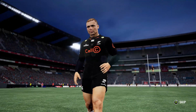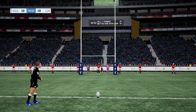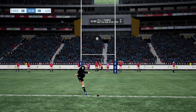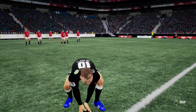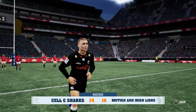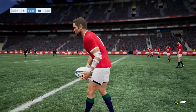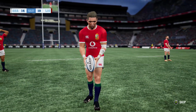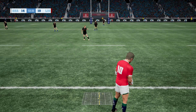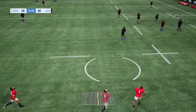Will be another conversion for Kerwin Bosch. He started it all. This one's getting exciting, team. Do not go anywhere. The Sharks, they are putting up a fight. Easy two for Bosch. It's 14-19. And the game has just opened up yet again. The Lions, when they get a chance, they're doing it easy, but the Sharks really are making them work hard to get those opportunities. 5-point lead for the visitors.